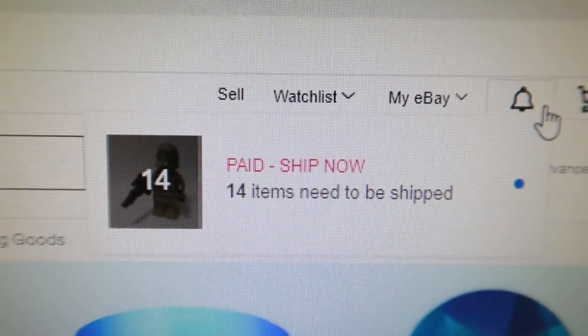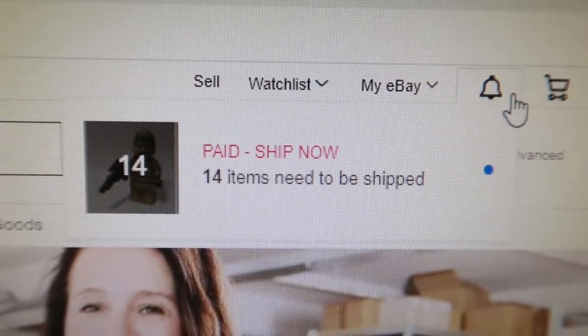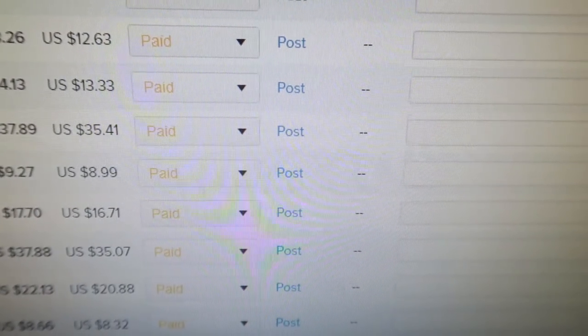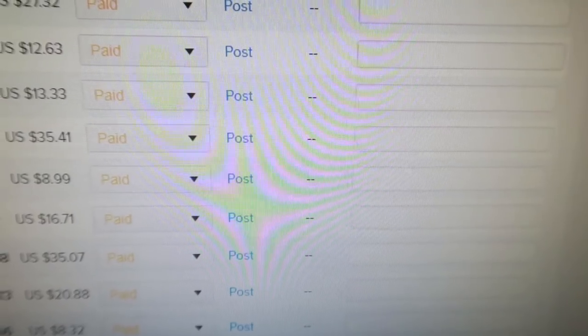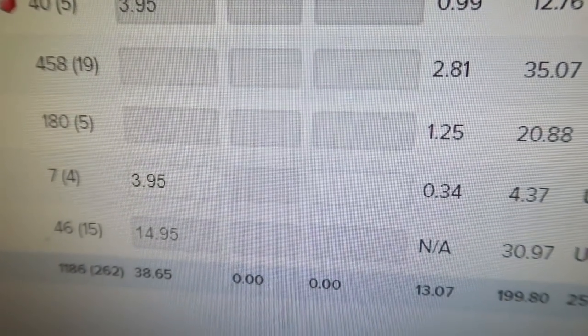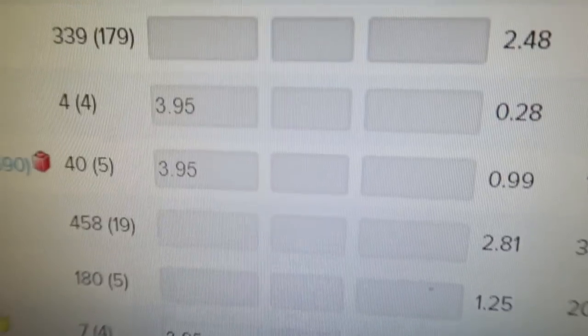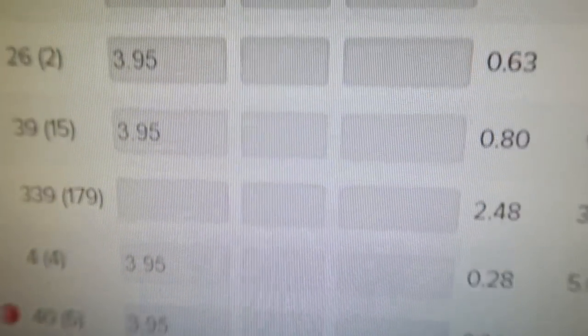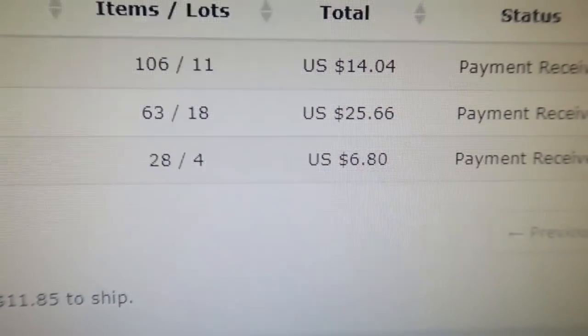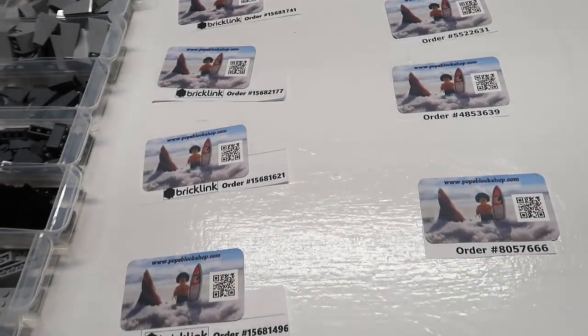Alright, we made it to Thursday. eBay, we got 14 items for sale, but I photographed a bunch and we're going to add to our numbers, so that is good. And on Bricklink, we just sort them out here. We ended up having 11, and everything's packed. I know the 179 is packed. I think everything up to the 179 is packed, so I just have to do those 4. Maybe a few more, I don't really remember. And on Brickowl, I did not pack any of these, so I'm going to get moving and I'm going to put some parts away.